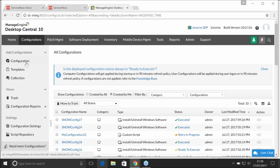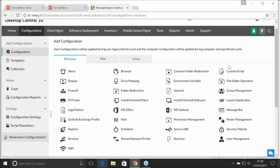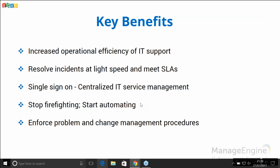We have around 25 plus configurations which you can make use of for various troubleshooting operations, be it deploying a script, securing your USB devices, or configuring an IP printer. As a technician, you can make use of all these configurations. So we have seen three different use cases where it is evident that by integrating Desktop Central with ServiceNow, you can perform a lot of automated desktop management activities right from your ServiceNow console.